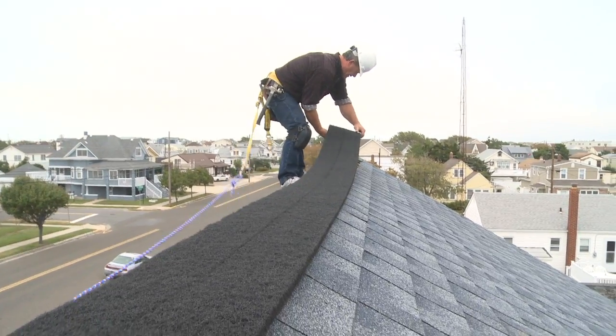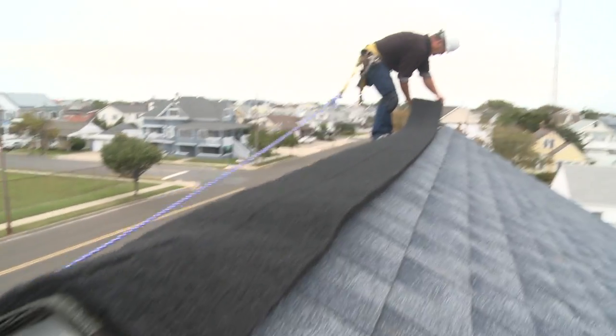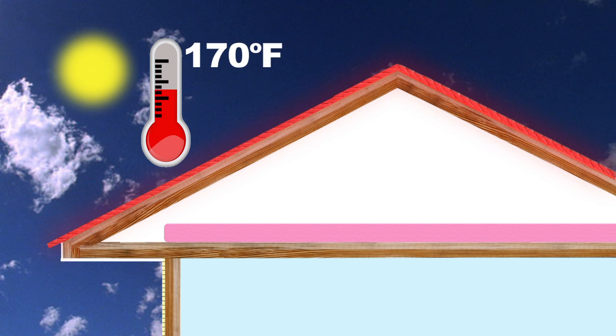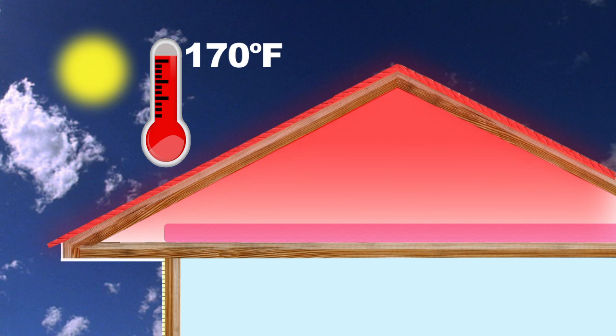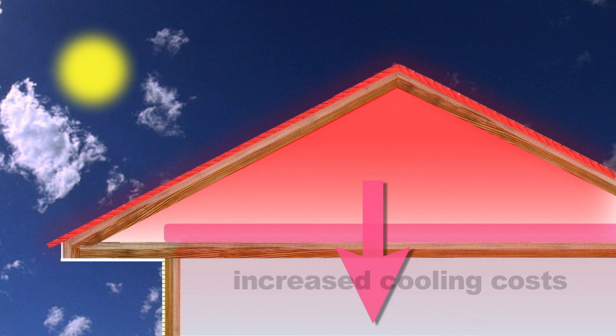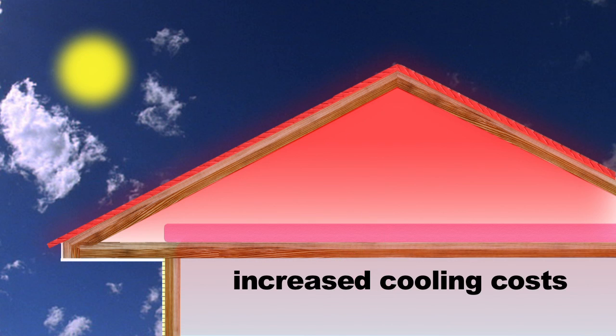Proper attic ventilation is the key to protecting your home from destructive forces that can dramatically shorten the life of your roof and increase your heating and cooling bills. The sun's heat on a 90-degree day can heat your roof to 170 degrees Fahrenheit. In a poorly ventilated attic, temperatures can exceed 150 degrees Fahrenheit. Attic heat prematurely deteriorates shingles, insulation, and siding.